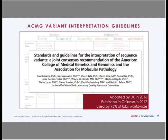Most of you will be aware of the ACMG-AMP variant interpretation guidelines. Sorry for the omission of the AMP in the title of the slide, but it's in the title of the paper. This has been a landmark change. It was published only a few years ago in 2015 and is now on its way to becoming a worldwide standard. As you can see in the little box below, the UK adopted it in 2016.